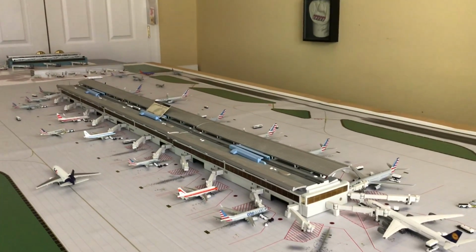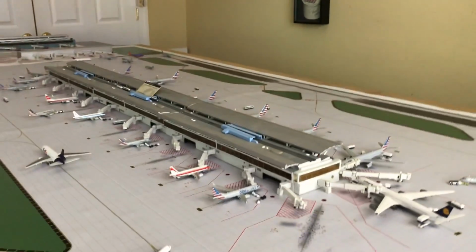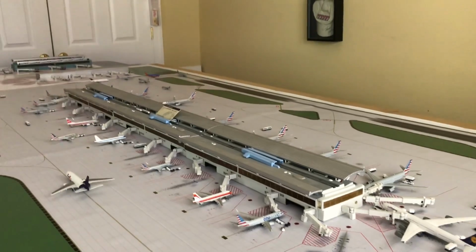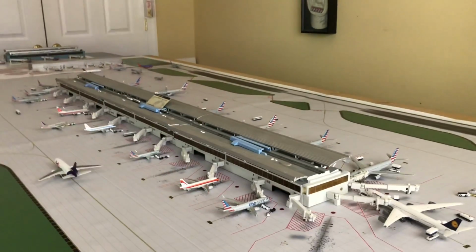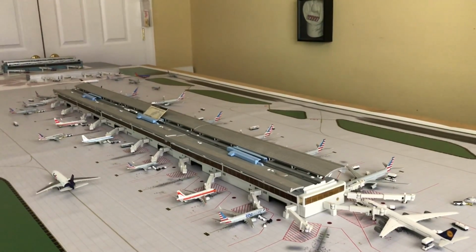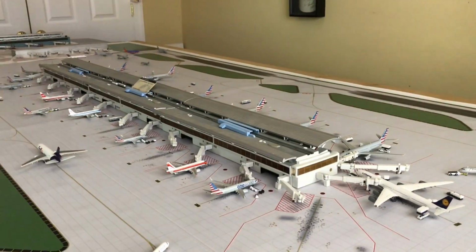And I know back when I started making videos, I would always do Charlotte as the model airport theme, but it was kind of like half of it was Charlotte and the other half was just every other airplane I had. So it was really just a fictional airport with Charlotte-based routes on behalf of the U.S. Airways route network out of Charlotte at that time. But anyways, it's been a long way.